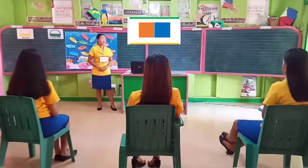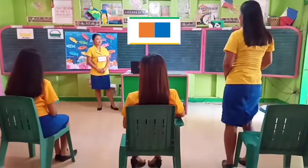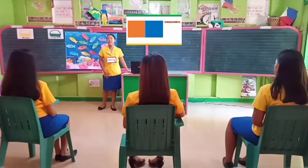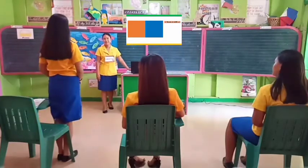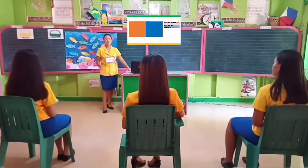How many rows does this rectangle have? Yes, Bea. The rectangle has 1 row, ma'am. Very good. The rectangle has 1 row. How many columns does this rectangle have? Yes, Angeline. The rectangle has 2 columns, ma'am. Correct. The rectangle has 2 columns.